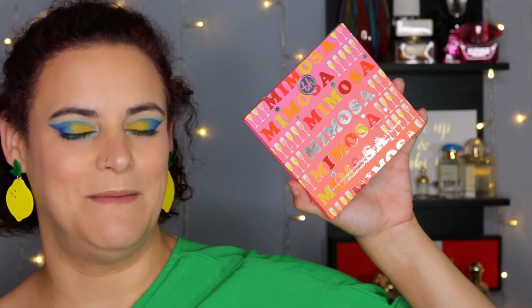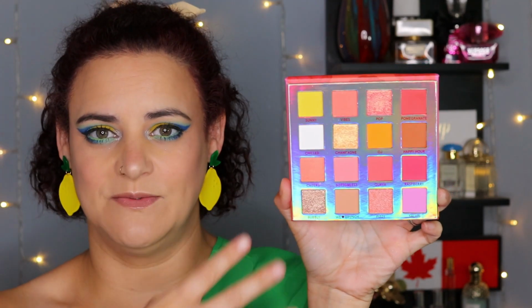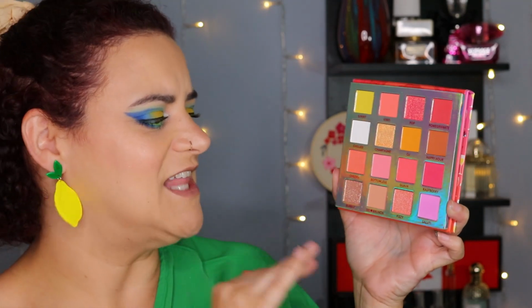And then last but certainly not least, because I think arguably this has the most summery color story of all the palettes that I've shown you, and that is going to be Mimosa from BH Cosmetics. So I recently picked this one up and it's just so damn fun. It is so fun. I really hate the holographic background. I hate it for the purposes of showing you guys what the shadows look like because it just jacks everything up.